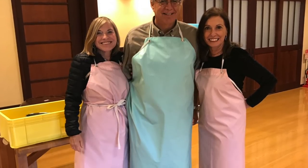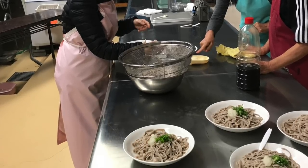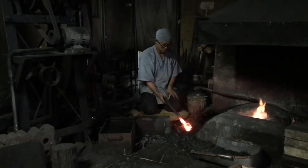This was such a low-end trip that we had to make our own lunches. So here we are making soba noodles, and that's the finished product, which we did eat. It was fairly good. And then we went to visit the workshop of a master swordsmith.